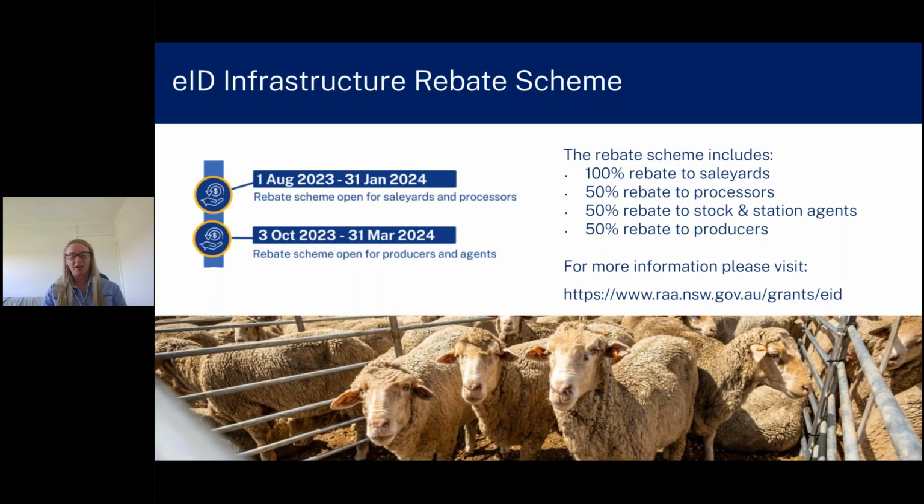Before I finish up, I'll share a little information about our current eID infrastructure rebate scheme. This is currently open and available for sale yards, processors, agents, producers and depots. The details about the rebate are available on the RAA website, and there's a link on the page there. This is included in a handout that's available either in the side panel of the meeting at the moment, or will be emailed out to everyone tomorrow, I believe. So no need to rush and write that down.